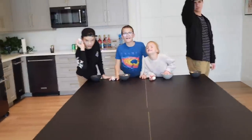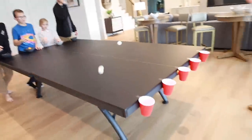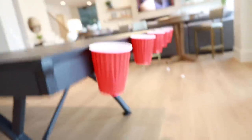sorry. It is kind of a race because it's the first one to get two in, but going fast doesn't always win. So sometimes being more precise. Okay, are you ready? Three, two, one, go. Mom, you gotta help me out, see who got who. Oh my gosh, that almost went in. Oh, they're so close.